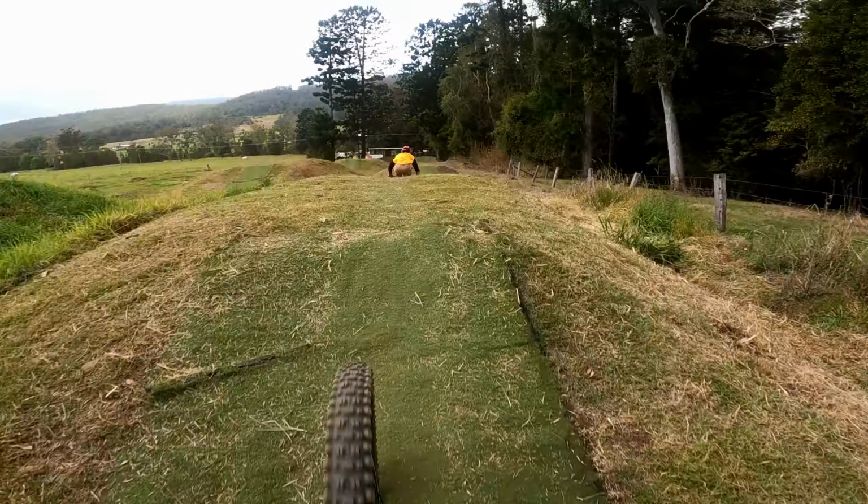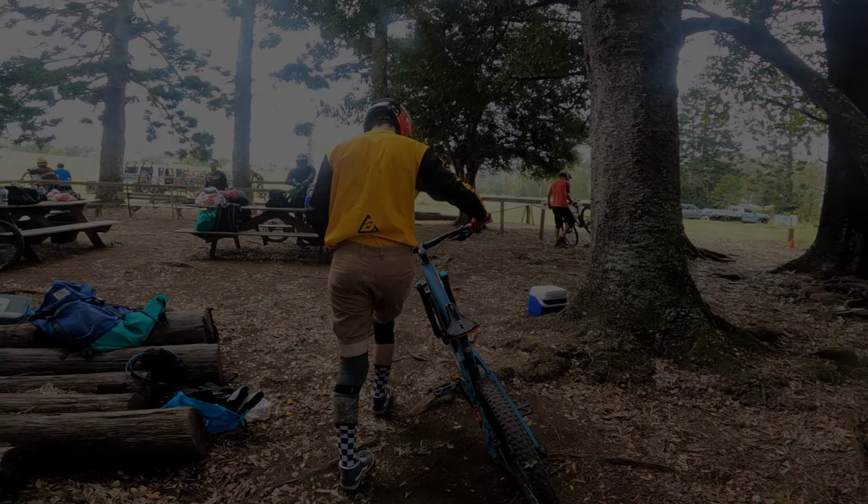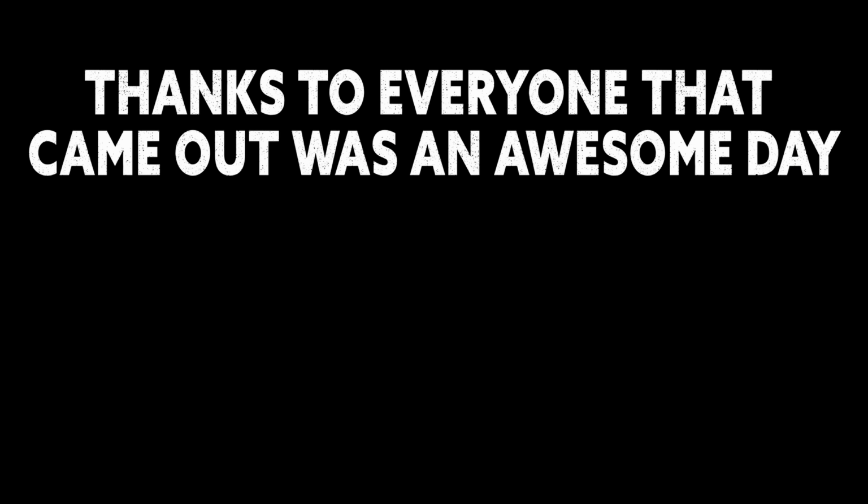No bomb! Alright, so that's us for this episode. We really enjoyed our day out at MV Gravity Park, and we really feel like our jumping skills are coming along pretty well. Really feeling a lot more comfortable on these tables than we have on other jumps in the past. So hopefully it won't be too long before we can hit those jumps at Sugar Bags and start really crushing it.